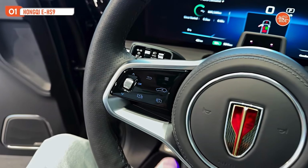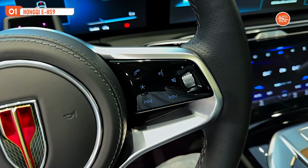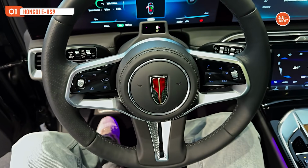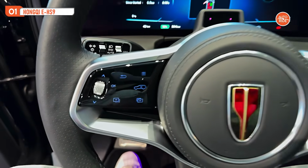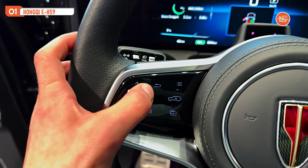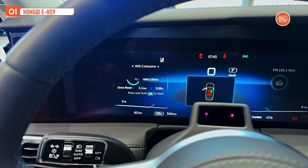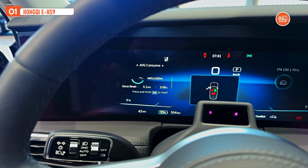The steering wheel has sensors for hands-free driving assist, advanced driver assistance, adaptive cruise control, lane keeping assist, blind spot monitoring, 360-degree camera system, automatic emergency braking, traffic sign recognition, and self-parking. 64 colors of ambient lighting.